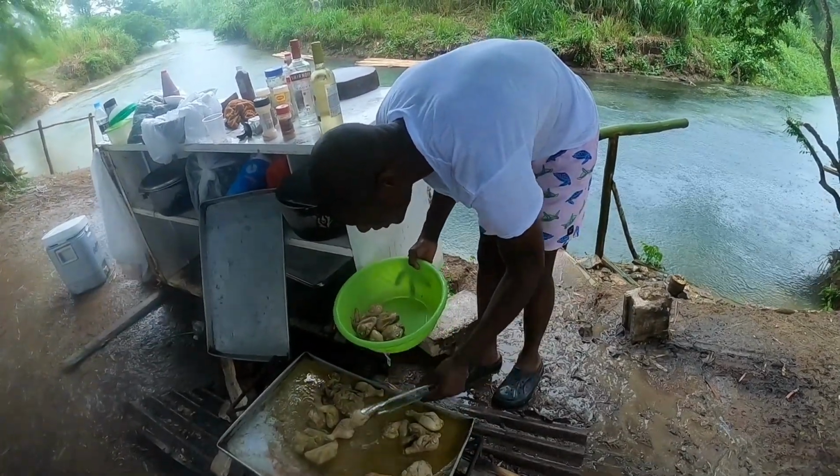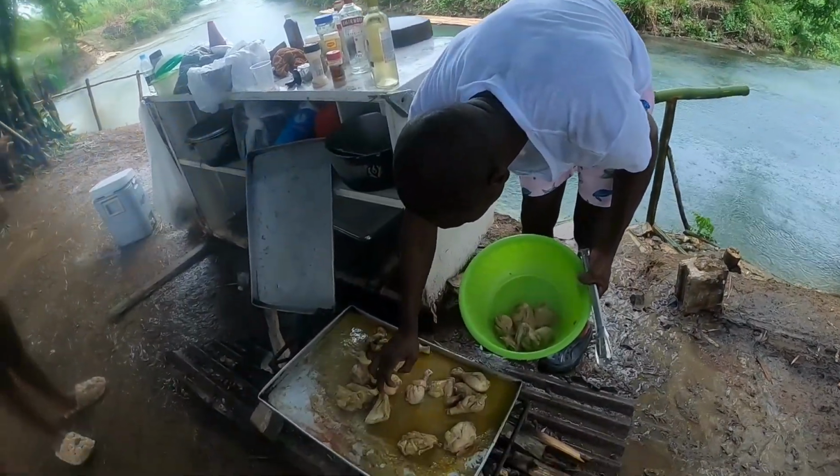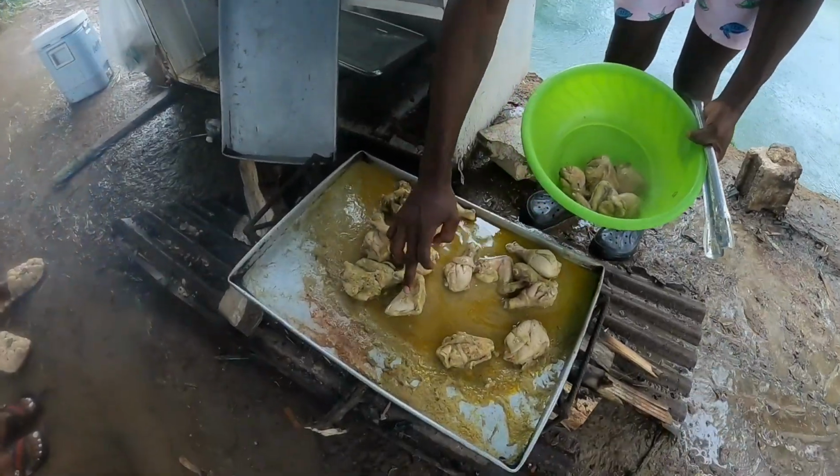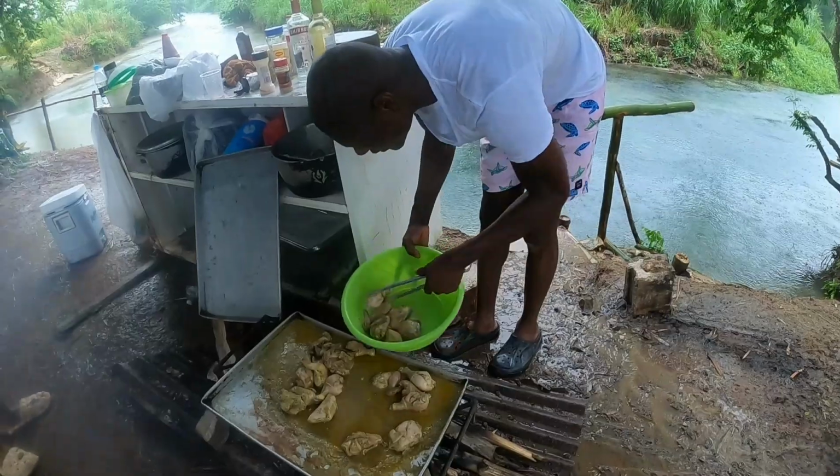I'm just taking out the chicken. The way to test them to make sure that they are cooked, you could just use a finger and poke them. If your finger goes through, you know it's actually cooked. Tender enough.